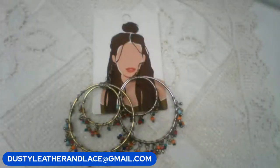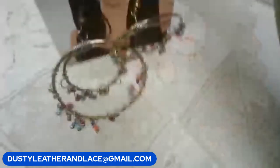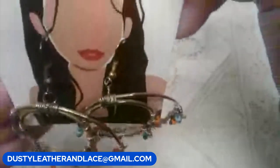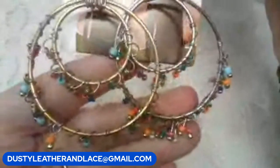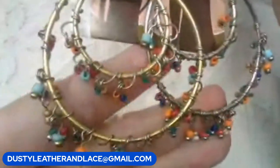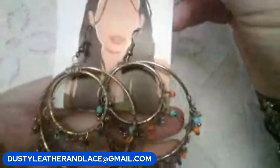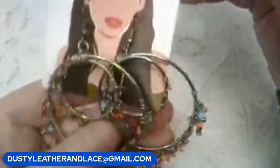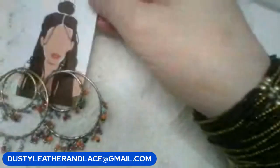All right. And here we've got another pair of pierced earrings. These are very boho or Native American. They're double rings with little glass beads dangling. Yeah, very boho. And these are cute. These are hook pierced. These are going to be $6 and we'll say boho earrings.